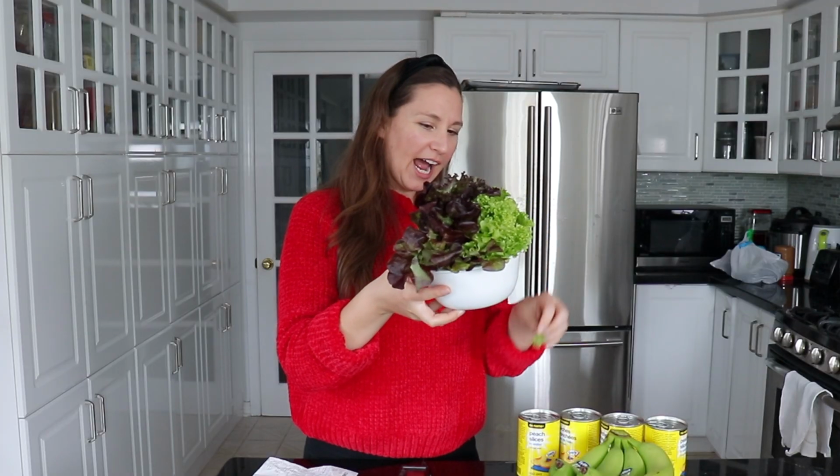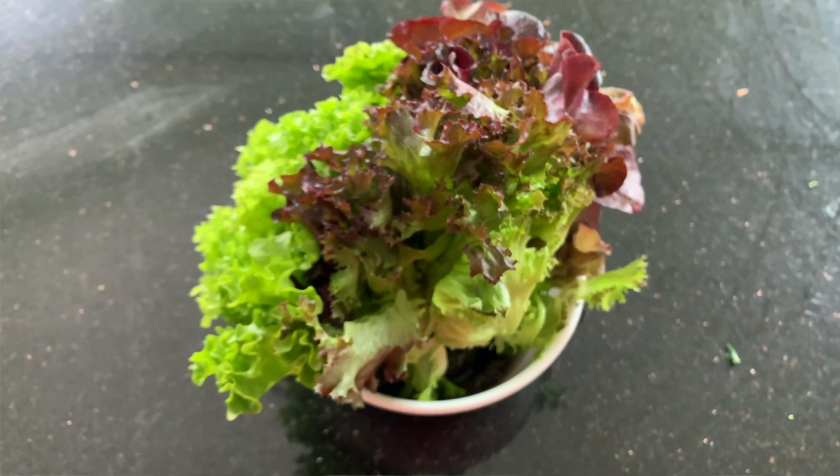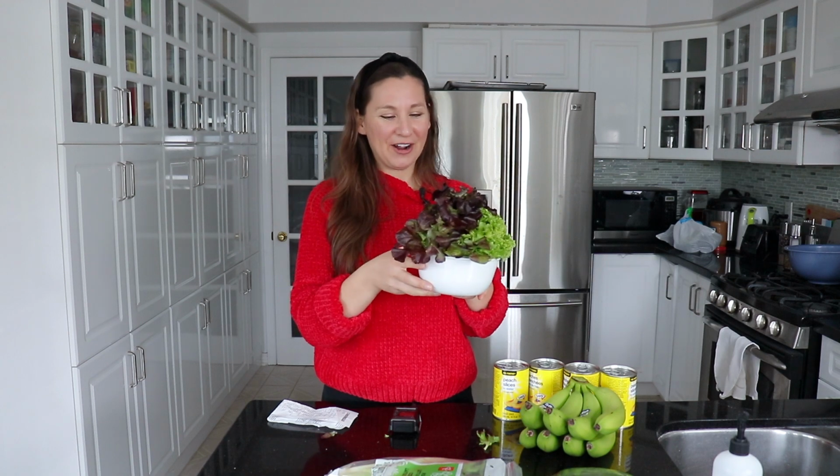What I think is that you just let it grow in water. I mean, I guess you could plant it, but our backyard is not ready for planting yet. So I think if I keep it in water and just take leaves off as I need, it will keep growing. Is that how these work? If anybody knows, let me know in a comment down below. But that's what I'm thinking this is.